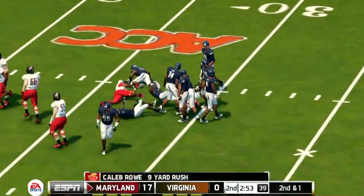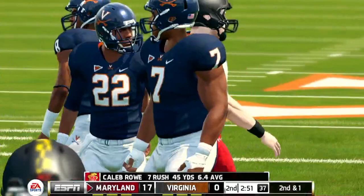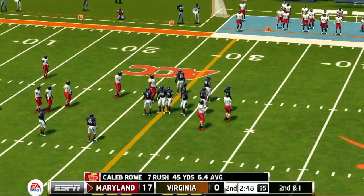Makes it out to about the 29. That's a gain of 9 on the play. That brings up 2nd and 1.